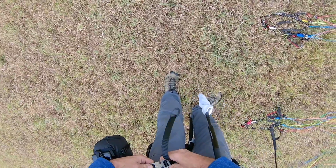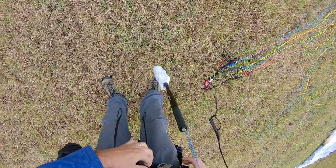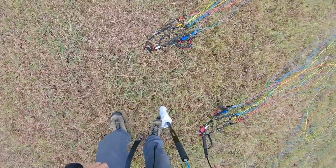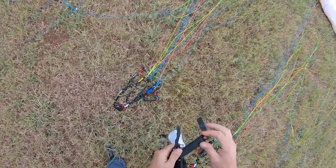I should probably be running a GPS as well, just to log how much altitude I'm losing, the change in descent rate. But this is a pretty informal test, you know. This is just kind of on the fly, capture some footage, show you what some collapses look like out here in a safe area. Everything's looking good.